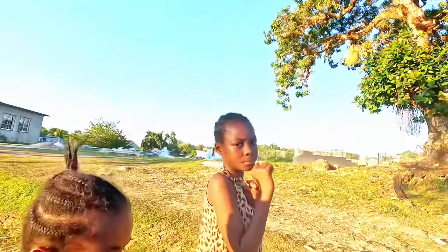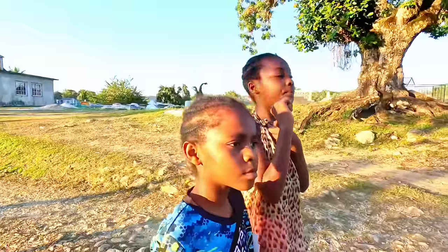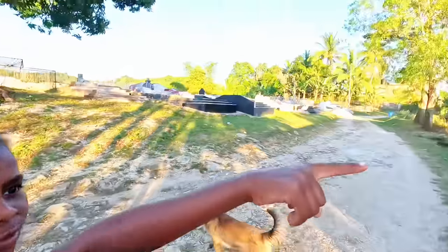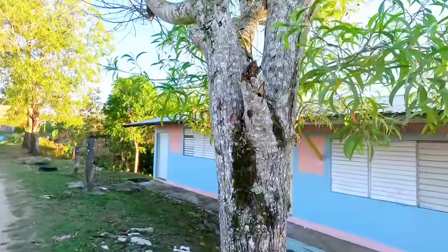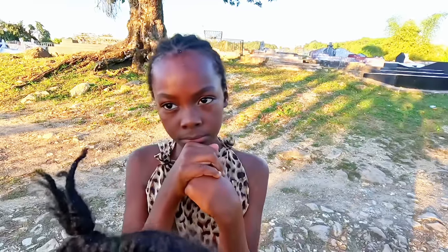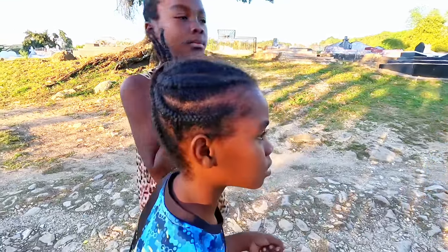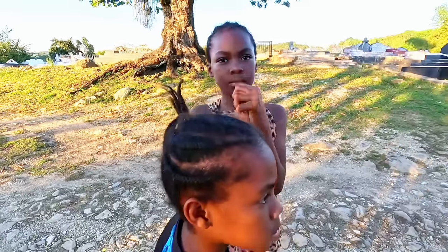So here we are. I guess you guys are going to give me a tour of the Accompong village. So you're telling me this makes soap? This tree? Yeah. You rub it with water and it turns into soap? That's so interesting. I didn't know that. Is that what you guys use? We use normal soap. You use normal soap?